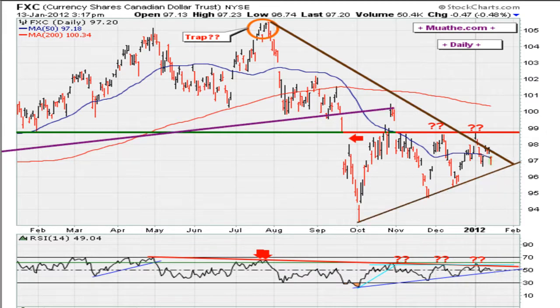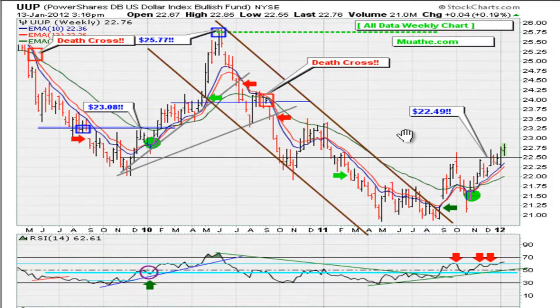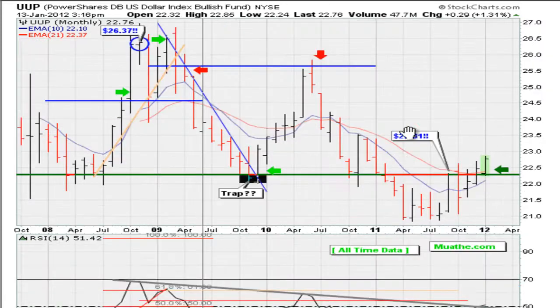and that might lead to further movement lower. Now if you take a look at the dollar, which is inverse the Canadian dollar, you'll see that we are holding above 22.49, and as long as that's the case, the dollar continues to push higher on a week number 2 breakout follow through, which is very good for the dollar.